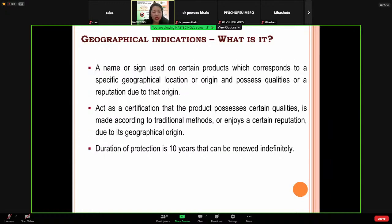And geographical indication. Geographical indication is a name or a sign used on certain products which corresponds to a specific geographical location or origin and possesses qualities or reputation due to that geographical origin. And it acts as a certification that the product possesses certain qualities and is made according to traditional methods or enjoys a certain reputation due to its geographical origin. Duration of protection is 10 years and every 10 years you have to renew it.